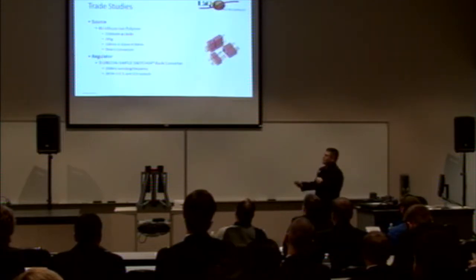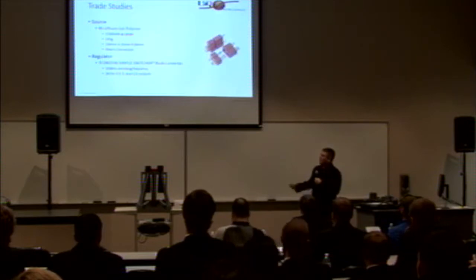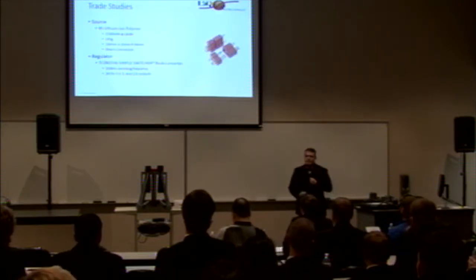Now, this converter is a switching converter, uses a 150 kilohertz switching frequency in order to maintain high efficiency for our power draw. It is capable of handling 3 amps of current at 3.3, 5, and 12 volt outputs.